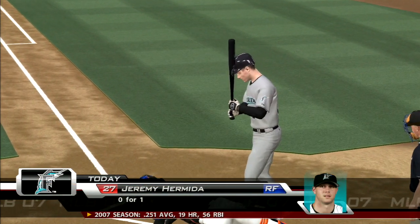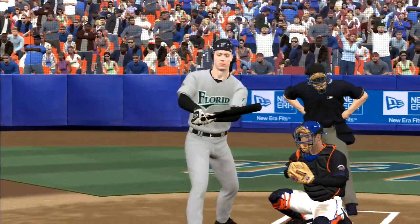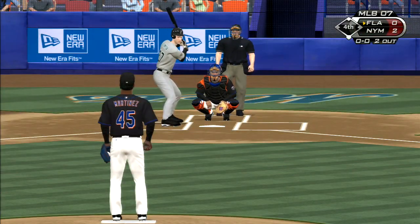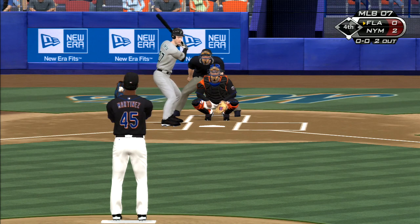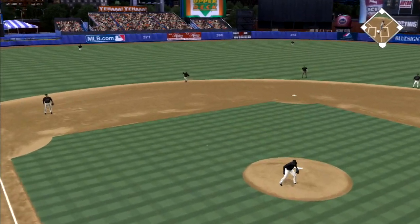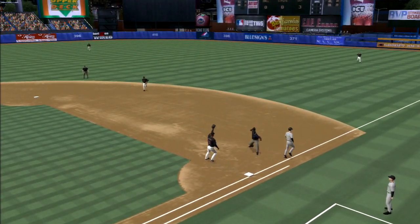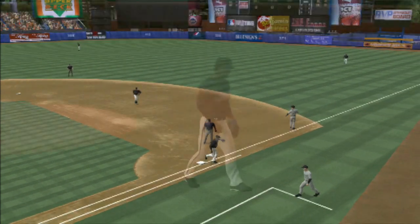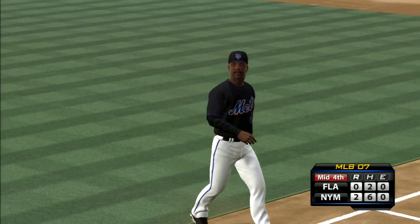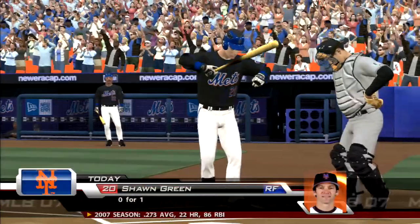Jeremy Hermida will stand in. He grounded out his first time. Check, please. Here's the first offering. Now a fastball, and it's hit on the ground as short. And a low throw, but a fine play there to dig it out and then display it and turn to the umpire, and that ends the inning. So Pedro retires the side without much difficulty. His guys lead it 2-0.